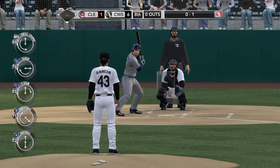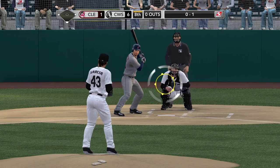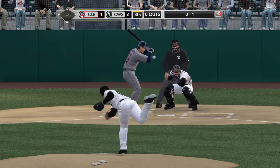Well, it's getting late right now. They're down a bunch, so they need a big inning here. They can't wait till the ninth to try to come all the way back. They need to try to do something now.